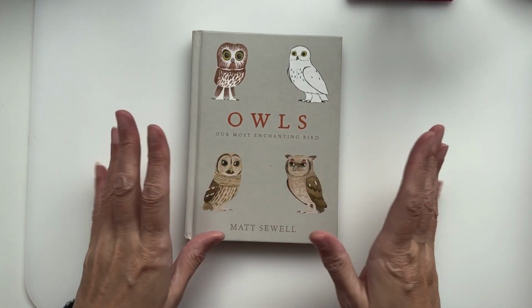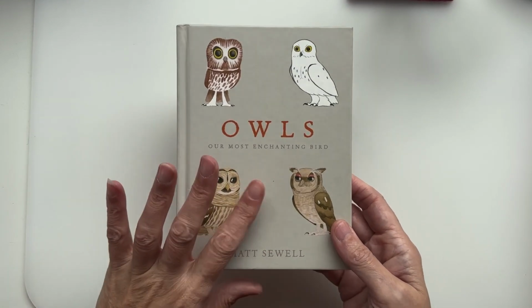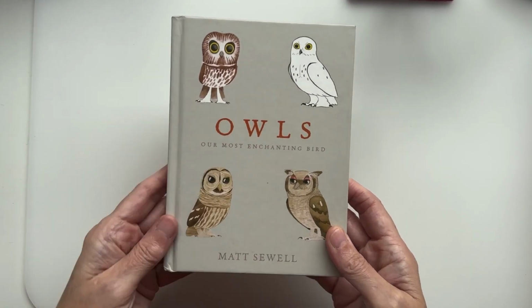So these are going to come in handy for just looking at the shapes of the birds and things and seeing what I need to do. But yeah, that's Owls by Matt Sewell.